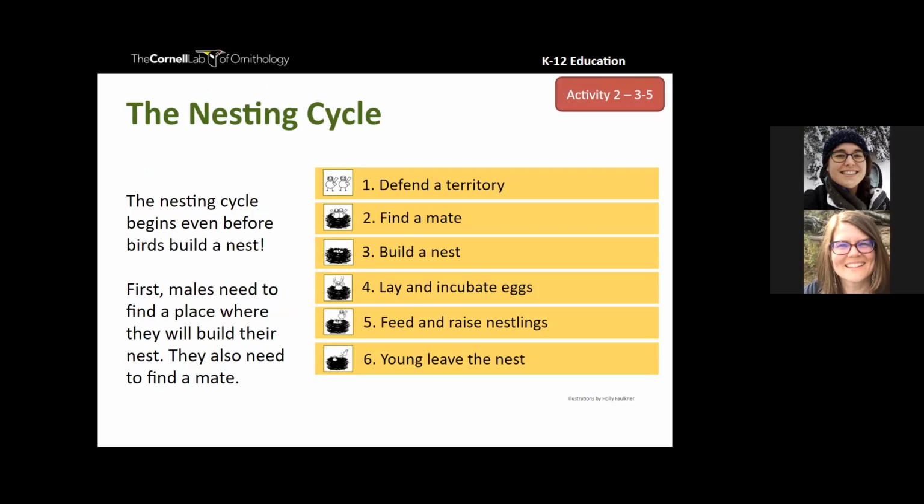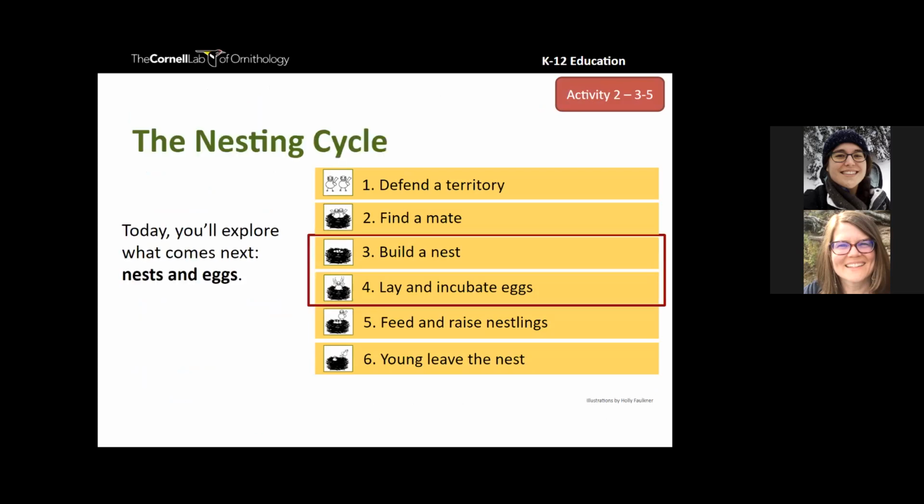So for example, I'm pulling from activity 2 here, or actually I believe this is activity 3. I have to correct that. And we're looking specifically at building a nest and laying and incubating eggs. This nesting cycle has so much great content that we couldn't deliver it all at once without asking a little too much of our students. So we divided it into building a nest and laying and incubating eggs.